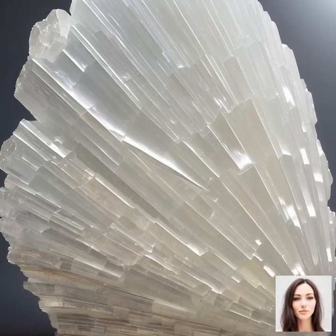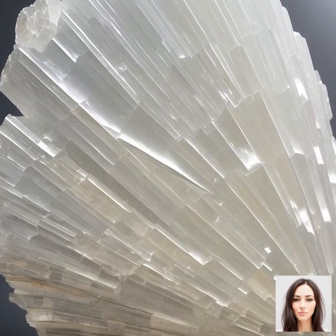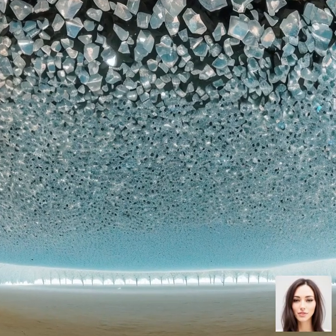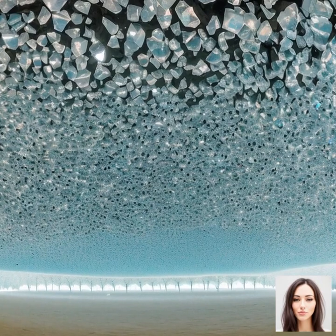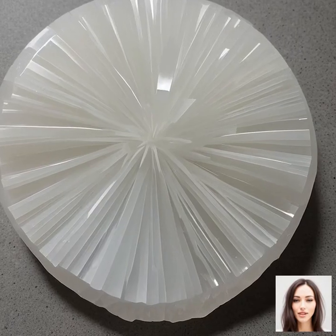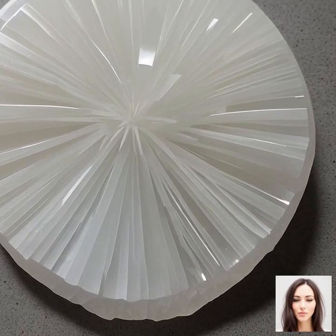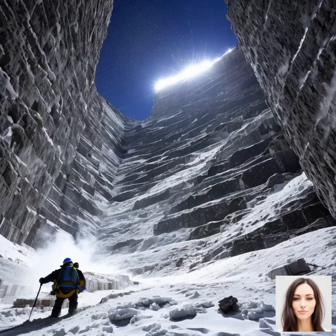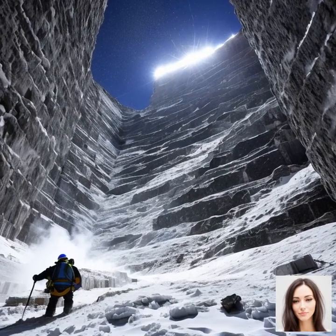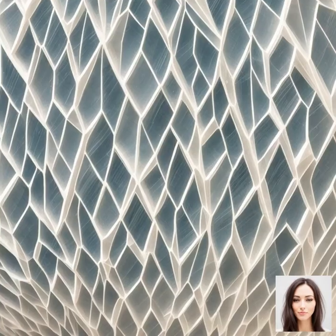Now, let's dive into the fascinating geological processes and unique mineral formations responsible for the creation of the massive selenite crystals in the Naica Crystal Cave. The story of these awe-inspiring crystals begins about 26 million years ago during the formation of the Sierra de Naica mountain range in Chihuahua, Mexico.